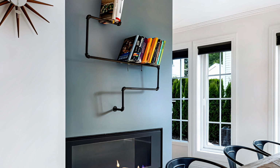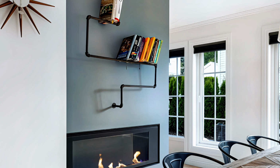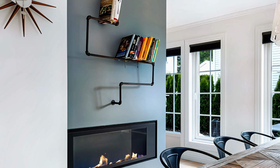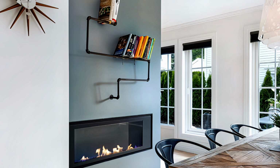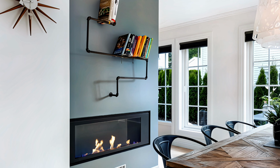For those who love the industrial look, we've got shelves that incorporate metal pipes. They are sturdy, they are stylish, and they give that loft-like vibe that's so en vogue.